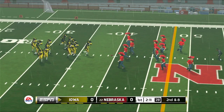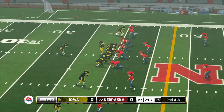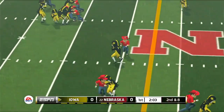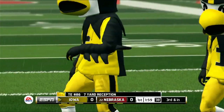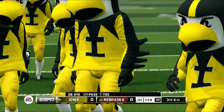From their own 40-yard line. Second down. Watch 15. Mike 15. Let's hunt. Fires it out. And down he goes at about the 47-yard line. Number 15 with the tackle at the 47-yard line.